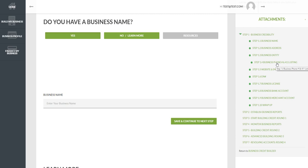Now, if you were to go out and list your number with 411 and use the same source we use, which is one of the only valid sources that exist to do so, you'd spend $300 a year to get your number listed with 411. But in the Finance Suite, that's actually included. We actually cover that cost for you.